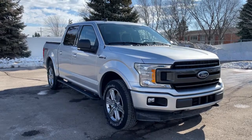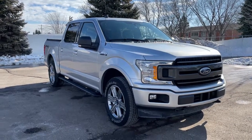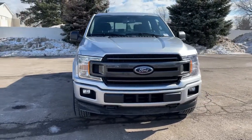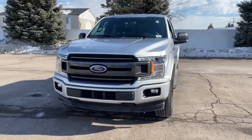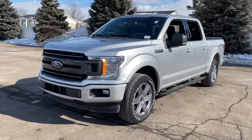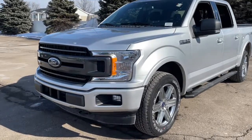Go home happy with the 2019 Ford F-150. With less than 40,000 miles on the odometer, this vehicle stands out from the rest. Enjoy a new level of ease and confidence, whether at work or play, when you're in this F-150.